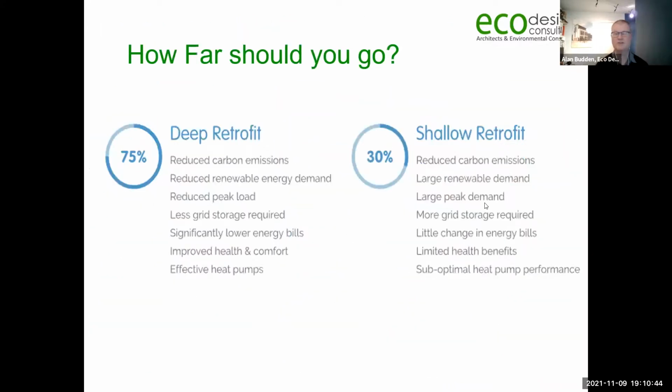So one of the questions that we're often asked is how far should we go? Because what I've just shown is a very deep retrofit. It's quite an expensive thing to do to get to that level and have almost zero fuel bills. So the question is really, do you go for deep retrofit or shallow retrofit?